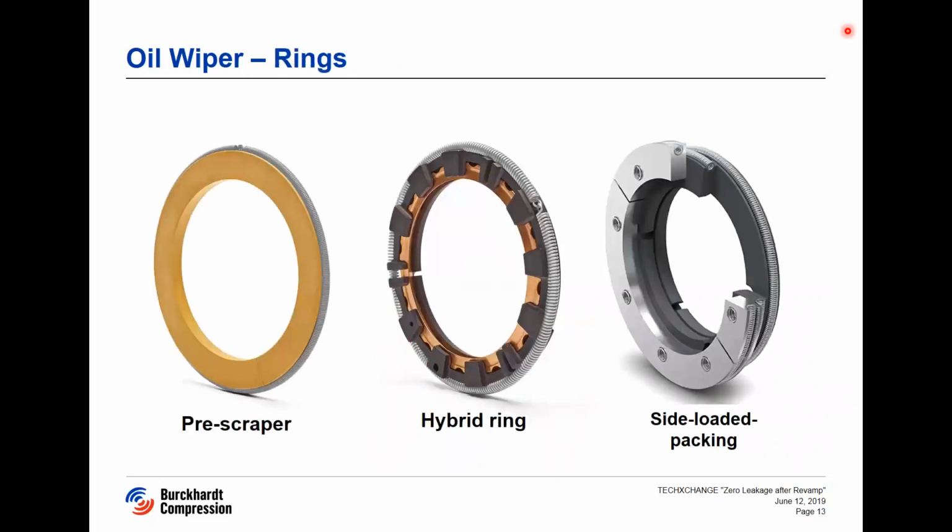So here we start off with a pre-scraper. You can see that it is a very basic, simple ring. But what this ring does is it prevents 90% of the oil getting into the oil wiper case, therefore meaning that the scraper ring that follows has to do less work. And you can see here we have then used a hybrid ring, and this is a design peculiar to Burckhardt. It consists of two elements. So we have a thin bronze ring, which conforms to the rod nicely, and that is then held in place with a PTFE element.